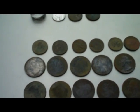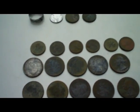I got a total of 27 coins today. My good finds were 2 wheat pennies and a 1943, I believe, Mercury dime. And I actually dug this ring earlier in the day, and it was so dirty I just threw it in my pouch, thought it was junk. And after cleaning it up and rubbing it, it says sterling on the inside. So there was a big surprise. It does have a split on it, but hey, silver, and I'll take it.